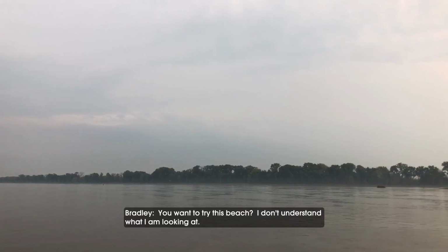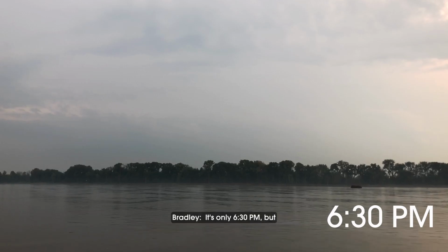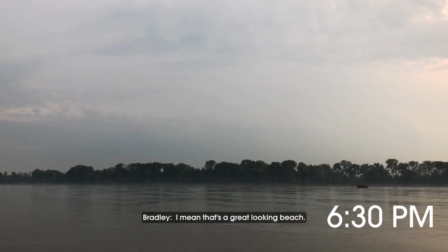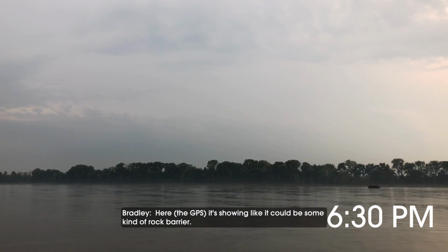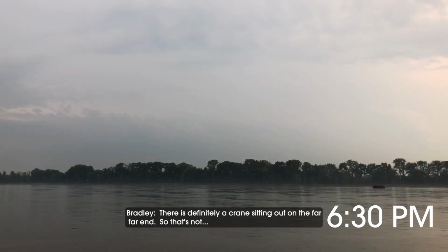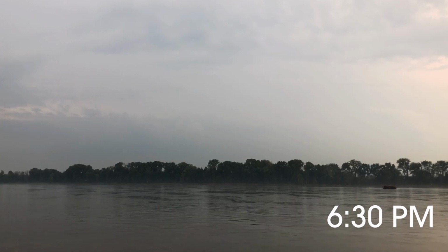Do you want to try this beach? I don't understand what I'm looking at. It makes it look like it's rocks. Is there rocks on it? It's only 6:30, but I mean, that's a great looking beach. Here, it's showing like it could be some kind of rock barrier. There's definitely a crane sitting out on the far, far end, so that's not too Gucci.